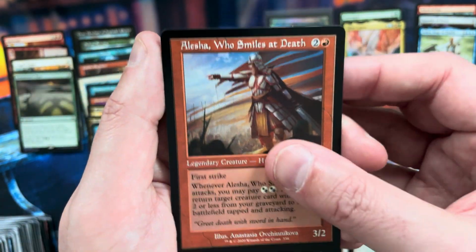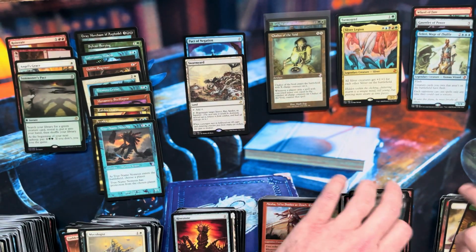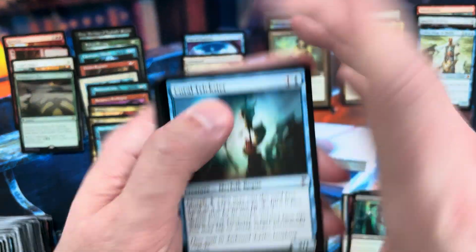Alesha, Who Smiles at Death. And a foil uncommon Yixlid Jailer. Yixlid Jailer. There we go. Nice. That was actually a valuable card at 1.2, just because at the time, the ability of cards in graveyards to lose all abilities was pretty unique.